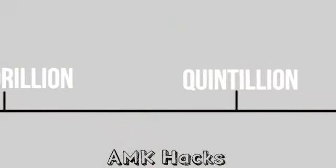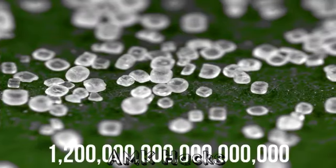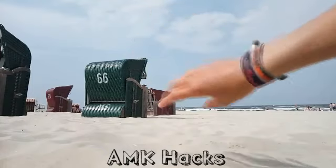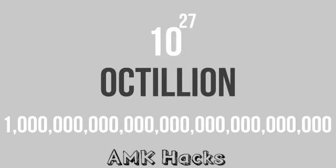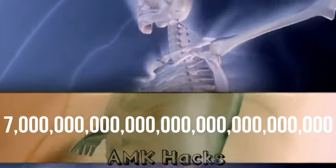A quintillion, which comes after a quadrillion, is the number of atoms present in a single grain of salt. It is also the total number of sand grains on all the beaches on Earth. It is a massive, massive number. But it is dwarfed by an octillion, a number that has 27 zeros in it. A human body has 7 octillion atoms in it.